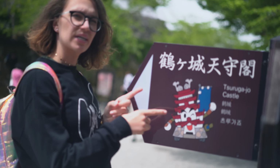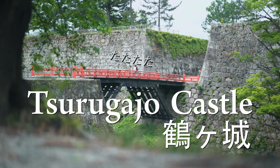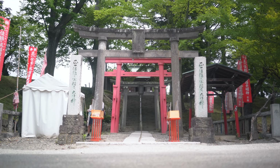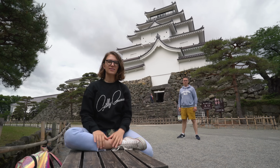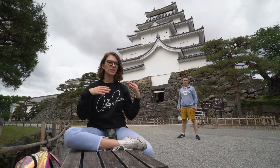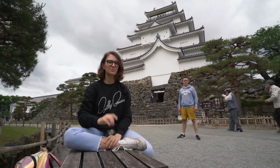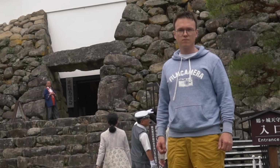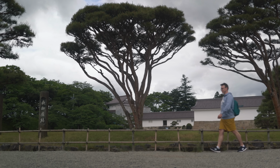First stop on our trip, Tsurugajo Castle. Castles in Japan are similar in architecture. They generally have these few stories with the upturned roofs. This one's different because it has a red roof. It's the only one in Japan with a red roof. Unlike castles in Europe, castles in Japan are rebuilt every so often because they're built out of wood, which makes them susceptible to damage from wars and earthquakes.